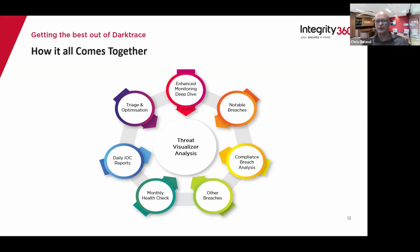So front and center will be the enhanced monitoring, and this is where we do a deep dive. We're going to try to do the root cause analysis, because we're interested to find out where it started. We'll do an impact analysis because we want to know how far it's gotten, and then we'll make recommendations about that particular risk. The next part of the report is called notable breaches, and it also has elements of other breaches.